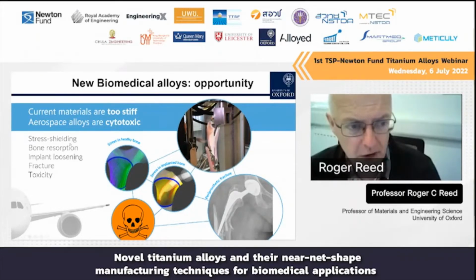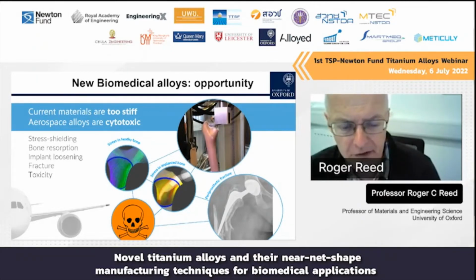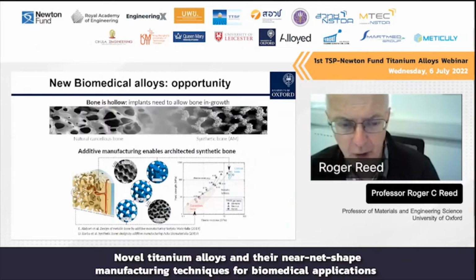We have to think of such phenomena as stress shielding then. The implants can loosen over time. There can be issues around toxicity, and the bone can tend to resorb. So there has been a temptation in this field to take titanium alloys, most of which have been designed for aerospace applications, and simply implant them into the body. And the difficulty is, of course, that some of the elements that we use to strengthen titanium are known to be cytotoxic. So one approach should be to try to identify new compositions which are more suitable for these sorts of applications, with also elastic properties which are closer to that of bone.